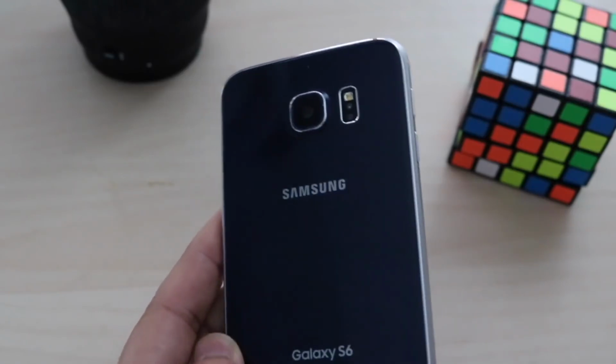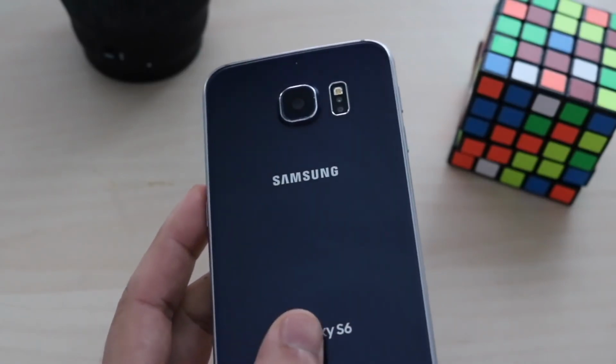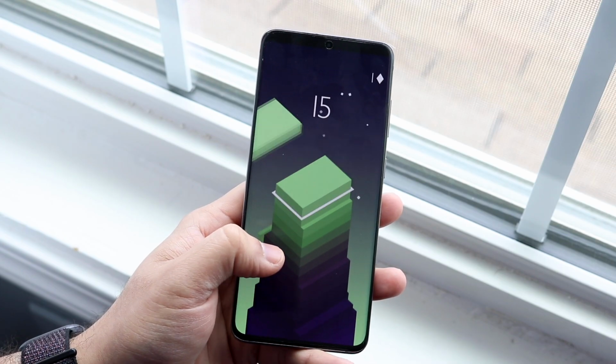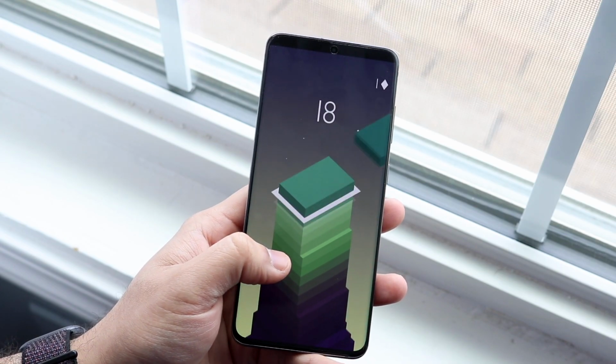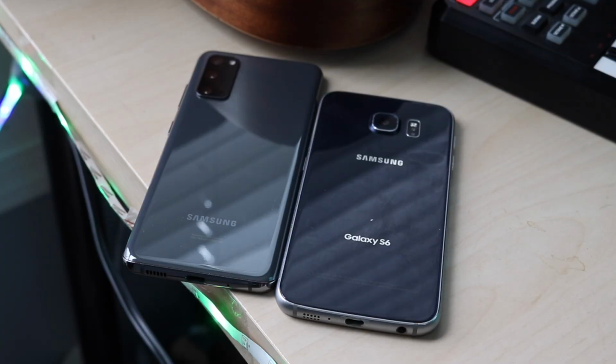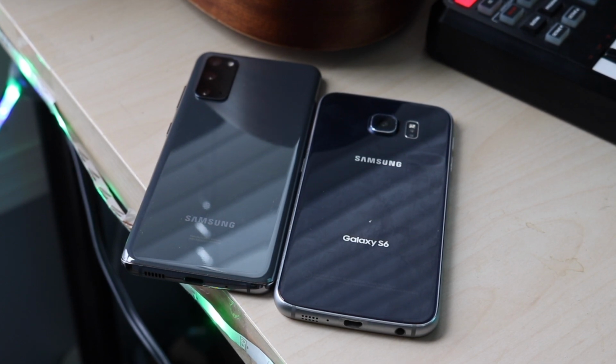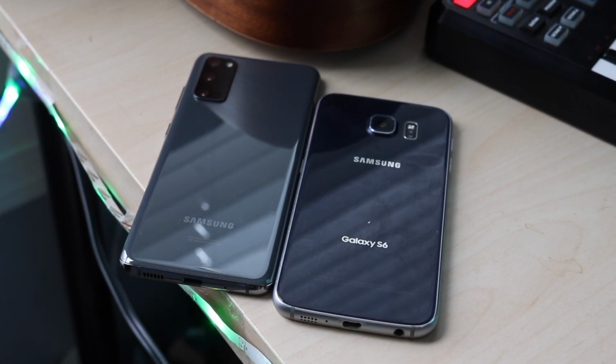Now ending it off with the battery life, this is another area where the Samsung Galaxy S20 wins. The S20 has a 4000 mAh battery, the Galaxy S6 has a 2550 mAh battery. Both have wireless charging, which is nice, but the Galaxy S20 has reverse wireless charging, where you can technically charge a Galaxy S6 from the S20 but not the other way around. So the Galaxy S20 is definitely the winner here.